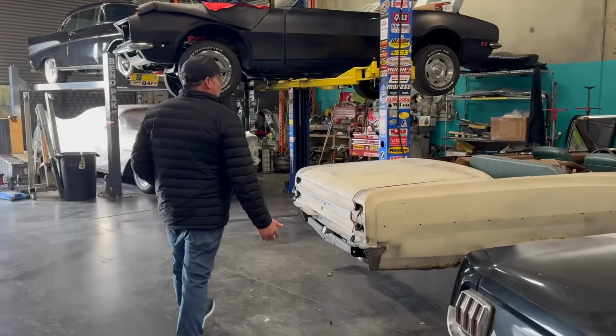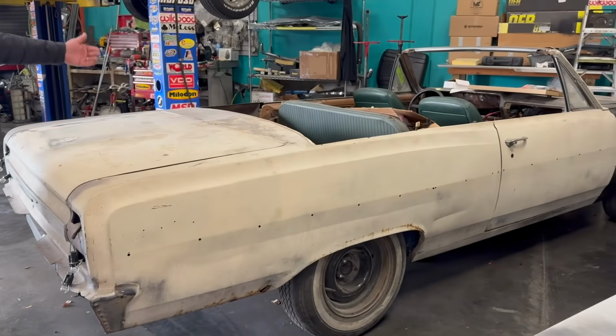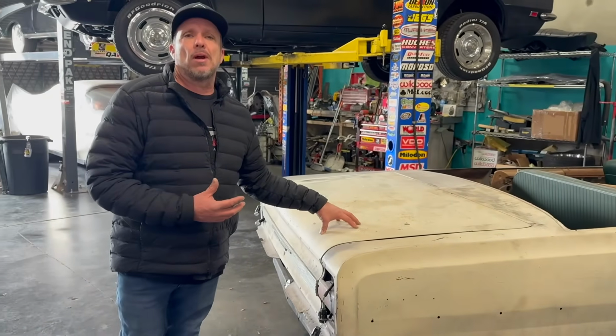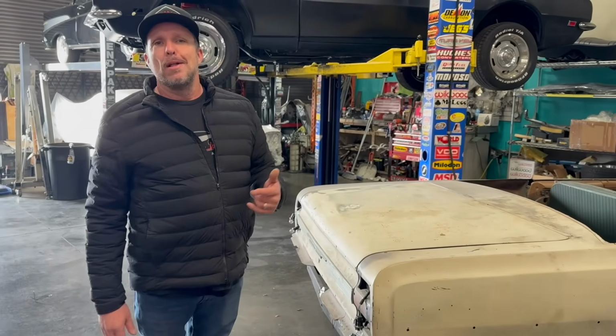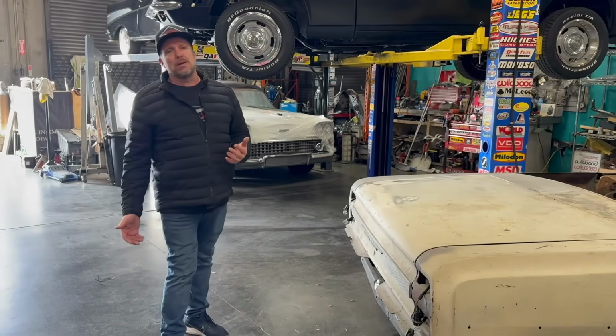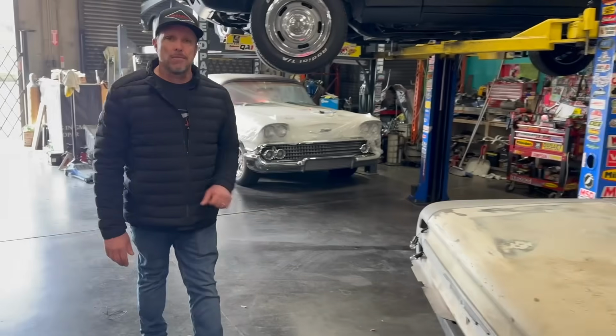In the same realm, this is a 64 Chevelle. This is a big project. I don't know if everybody's ready for something like this. You buy something like this for 15 to 20 grand, spend another 30, 40, 50 grand, and guess what you have? Maybe a 30, 40, $50,000 car. If you want to make it your own, I understand. Otherwise, this is a classic example of maybe too much work for the average guy.